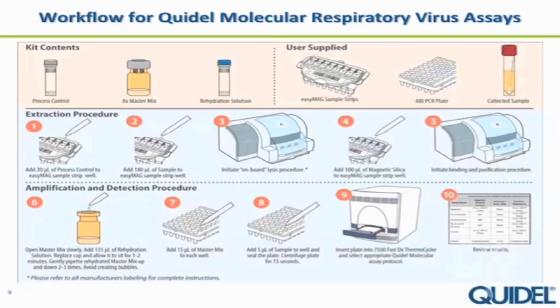At this point, you are left with 50 microliters of extracted specimen. And this extracted specimen can be used for both influenza A and B, as well as RSV, HMPV, and some of the other respiratory assays that we're developing.